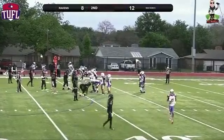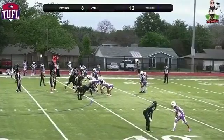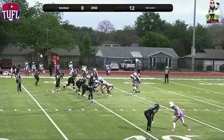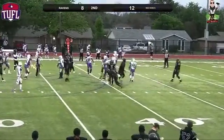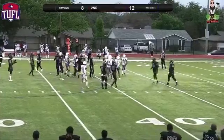Looks to be Nicholas Chatham out here at the bottom. He's again by himself with space. 12 did not learn his lesson, I guess. Sean Ivy as they run a slant, but it's an RPO. Handoff to number 44, and he'll go down behind the line of scrimmage. Loss of 1. 3rd and 11 coming up.